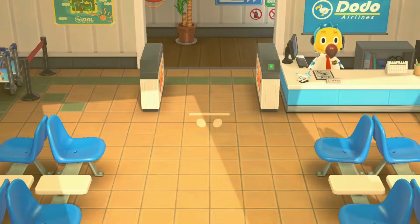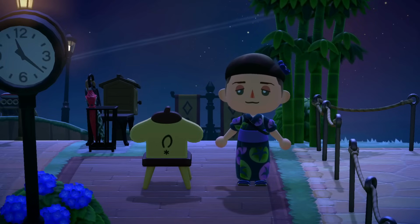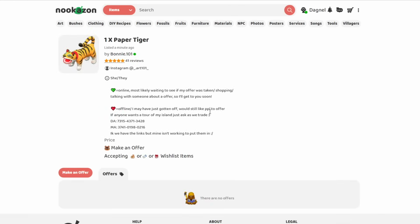That's 3 trades done now, and this is starting to feel more doable. The Sanrio stuff is all pretty highly valued items, considering how hard they are to get. I reckon I won't have too much of a hard time finding somebody who wants this chair. The real question is whether or not I can get a good deal for it, so the journey continues. I could totally trade for this paper tiger and undo all of my progress, but I don't think I'm gonna do that.